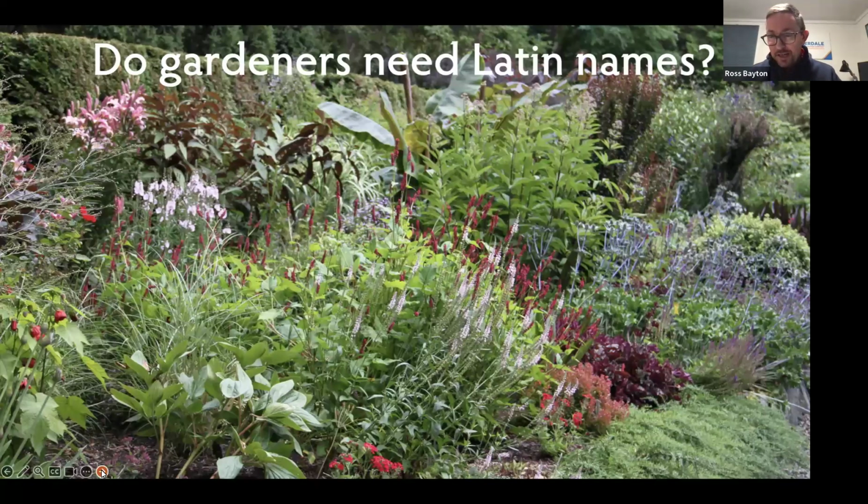So do gardeners need Latin names? Can't we just get on with our English names? Well, this is one of the borders at Heronswood. This is in our perennial borders.